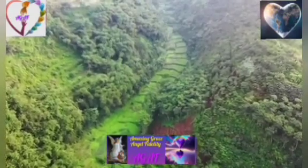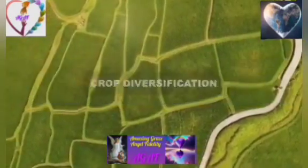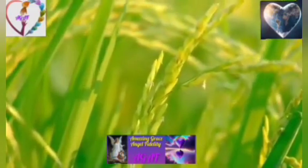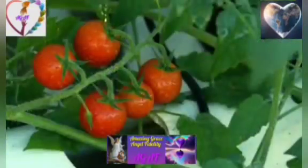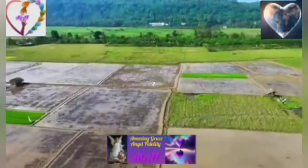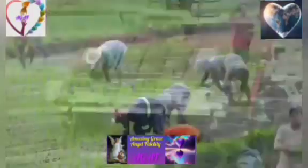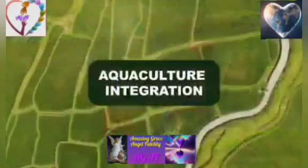Key components of integrated rice farming. Crop diversification. Introducing diverse crops alongside rice, such as legumes, vegetables, or other grains, helps break the pest and disease cycles, improves soil health, and provides additional sources of income for farmers.